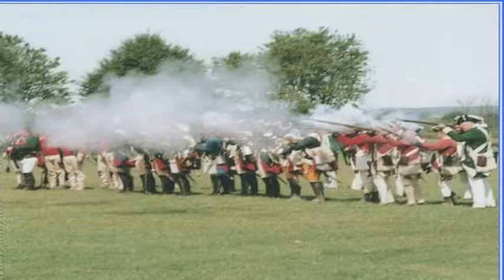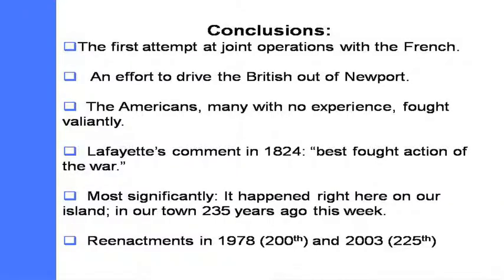There were reenactments of the Battle of Rhode Island. Someone came up to me the other day and said there were reenactments in 1978. Yeah, there was. 1978, the 200th, and 2003, the 225th. I did a lot of writing in 1978 for Sakonnet Times and things like that. And we had really good coverage. The press coverage was really excellent. And in 2003, I was the historian and the photographer for that. So I was involved in both of those.